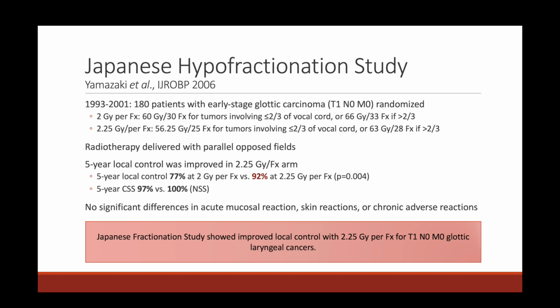The 2 gray per fraction arm got 30 fractions for tumors involving less than 2/3 of the cord, or 33 fractions if they were greater than 2/3. So the dose was either 60 gray or 66 gray. The 2.25 gray per fraction arm got 25 fractions if it was involving less than 2/3 of the cord, or 28 fractions if it was involving more than 2/3. So their dose ranged from 56.25 gray up to 63 gray. And they used parallel opposed fields to deliver the radiation, so the 3D planning like we talked about.